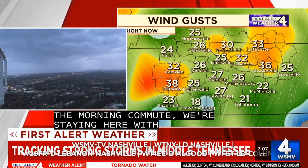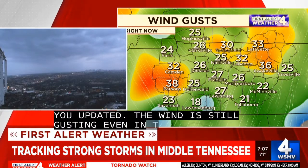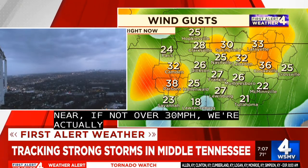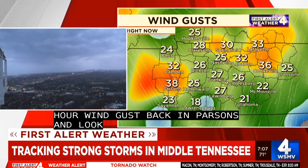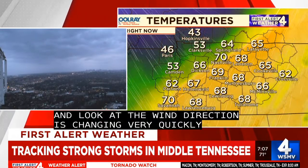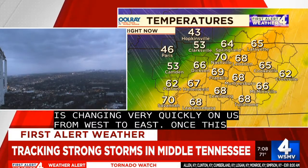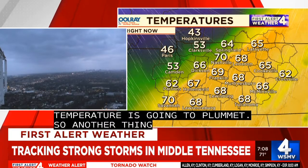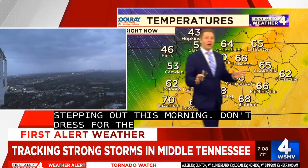The wind is still gusting even in the absence of some of these thunderstorms, near if not over 30 miles per hour. We're actually close to a 40-mile-per-hour wind gust back in Parsons. And look at the wind direction changing very quickly on us from west to east. Once this line goes through, the temperature is going to plummet. So another thing to focus on stepping out this morning, don't dress for the 60s and 70s because it's not going to stick around for very long.